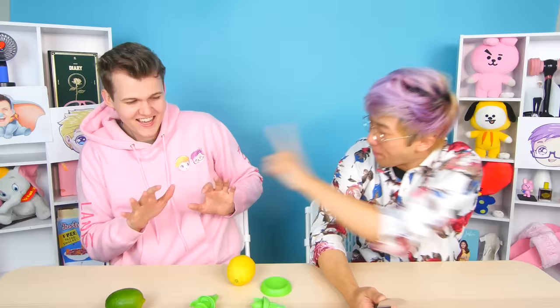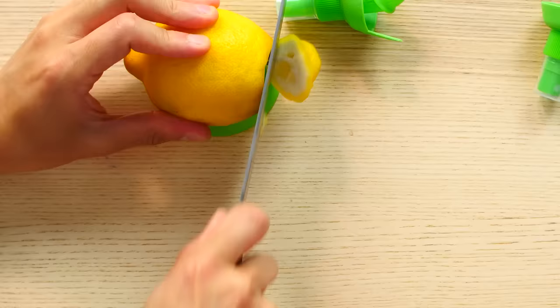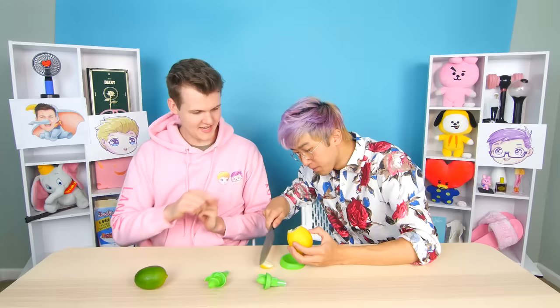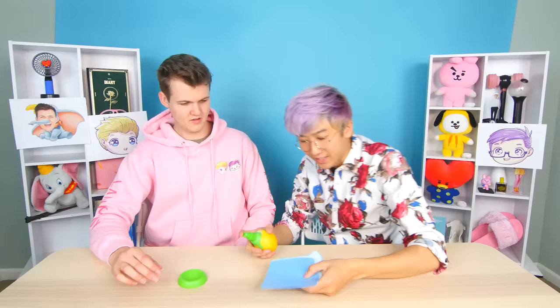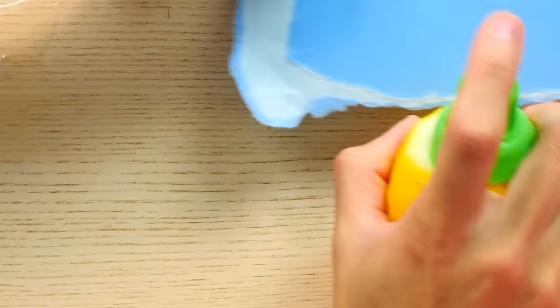Okay, so here's what you do, Justin. You take this little stand, right? Then cut the top off the lemon. Okay, now that we see the lemon in here, you take this and you push it into the lemon. Wait, that's kind of sick. Just like that. Wow, it actually went in really, really nice. Now, this is not showing up too well on camera, but if I spray this piece of paper, you guys can actually see.